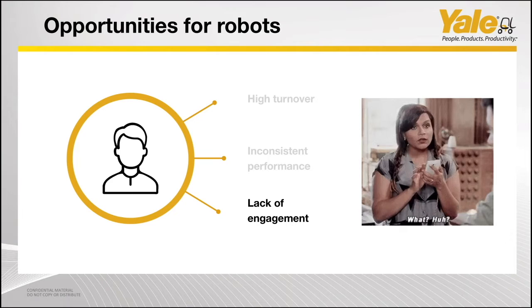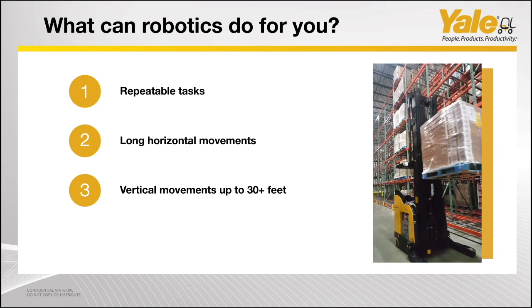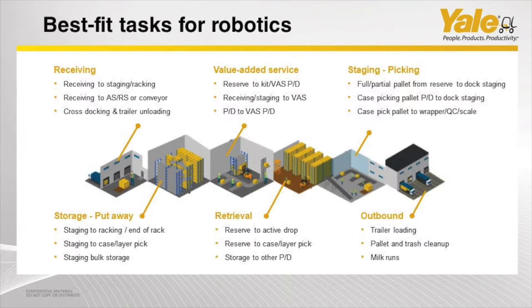Now that we've covered the signs you may have an opportunity for robotics, let's take a look at what robotics can do. Repeatable tasks, long horizontal movements, vertical movements up to 34.5 feet, and most racking and storage systems. Think point-to-point load transportation, picking up a pallet and moving it elsewhere, high volume bulk storage, dense racking, ASRS. There are now solutions capable of lifting, storing, and retrieving loads from elevated storage areas.